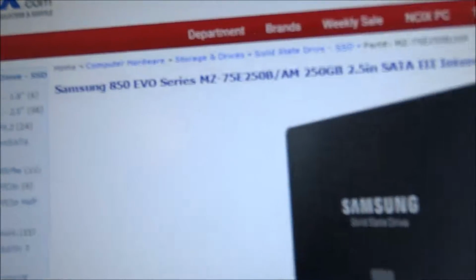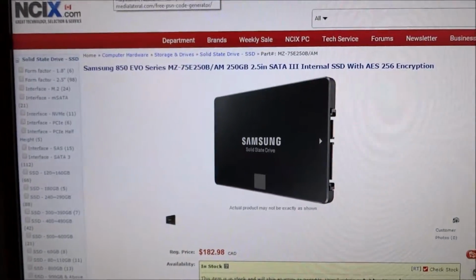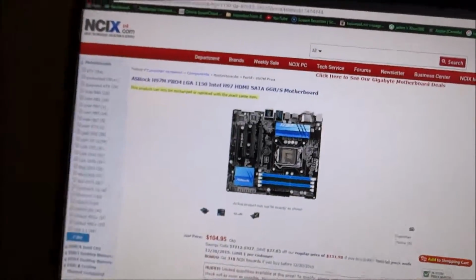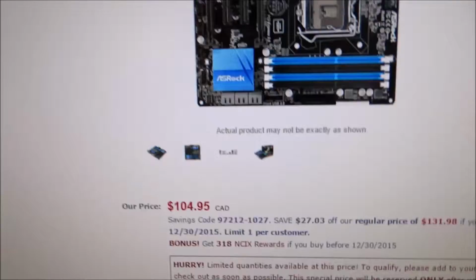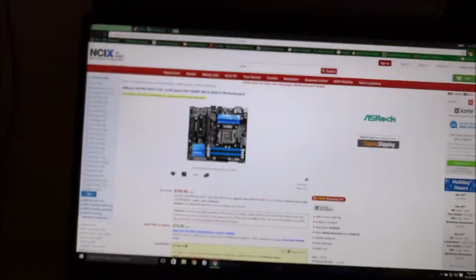Alright, so I got this SSD. You guys can pause and read that, kind of see it like that. I got that SSD, and I got this motherboard. That motherboard, you guys can see it. Oh, there's the name of it right there. And that's what I got for the motherboard and the SSD.